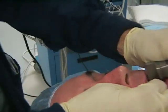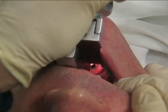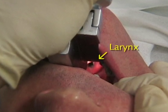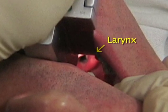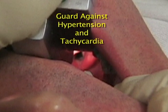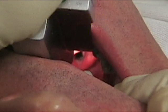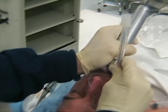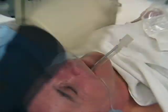Placement of an endotracheal tube through the larynx interferes with its natural protective functions of breathing and protection from aspiration. The act of intubating is stressful. You must guard against hypertension and tachycardia with their attendant complications. Intubation also carries the potential for inflicting physical trauma on the airway. Therefore, you must be prepared to perform the intubation as quickly as possible while safeguarding your patient from possible harm.